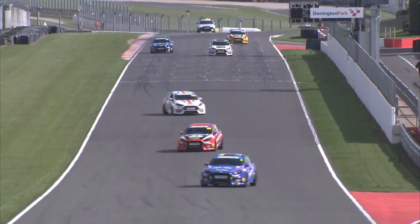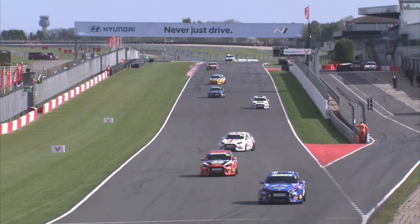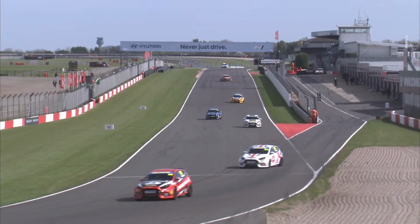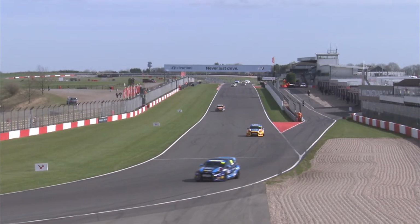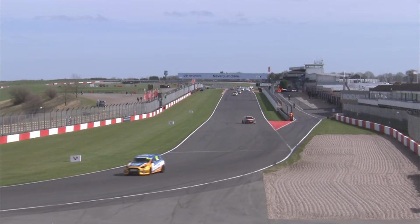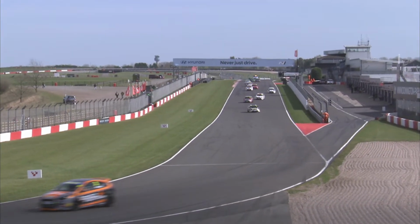To Donington Park, we've got the opening round of the 2025 MSVR Focus Cup Championship coming up for you in what is a bumper grid, the largest ever grid we've had since the introduction of the Focus Cup, and also, for the first time ever, two different classes, because you may well have seen last year that the regular Ford Focus Zetec 2-litre TDCi cars were joined by a development car, and that development car is the ST250 petrol engine car.